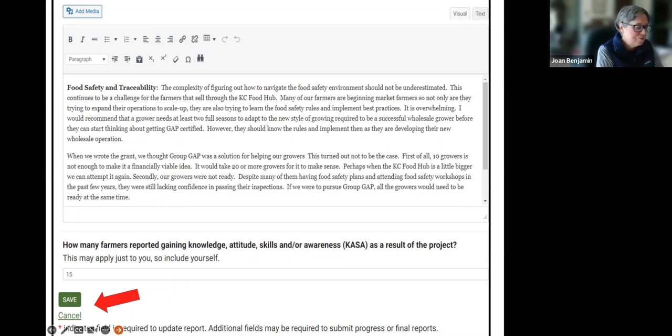Then when you're done with the budget and clicked on save, you're going to be returned to the main report page, and you can choose the next section to work on. And I wanted to let you know that when you are entering information into these text boxes for the various sections, there's two ways you can enter information. You can type it directly into the text box, as you've seen done here. And especially if you're going to be adding tables or images, that's the best way to do it, is to type it directly into the text box, because then it won't make any formatting changes.